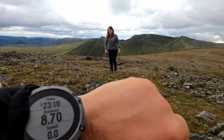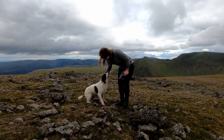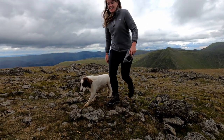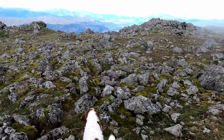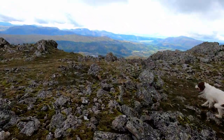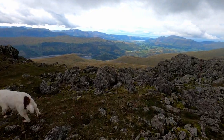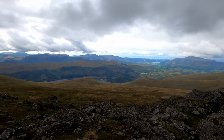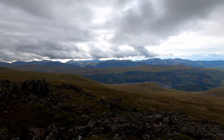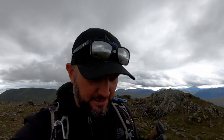Not bad at all. Just over 20 minutes. Those raisins. It's a rain now, it is bloody freezing. Hot clouds come over, it's jumped about 10 degrees.